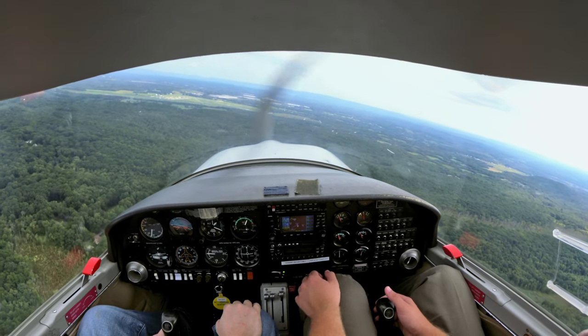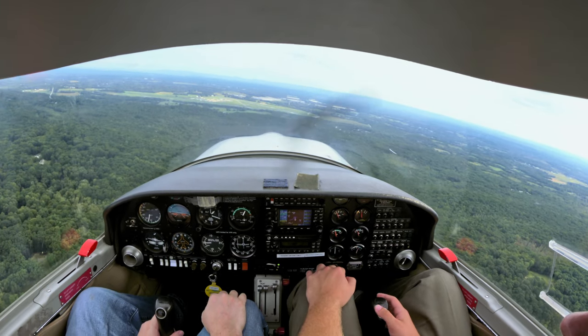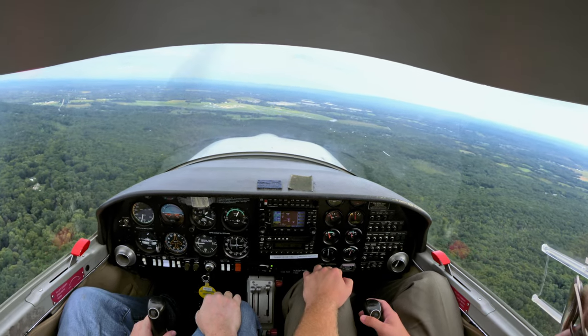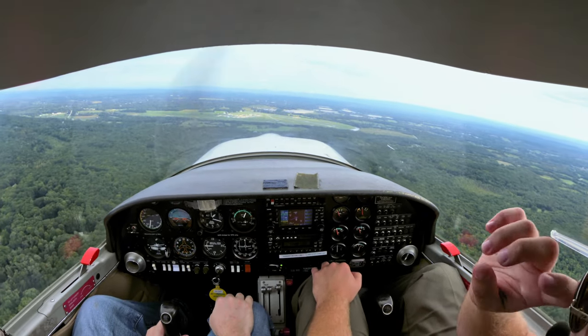We're just constantly looking for traffic. I like our power setting. We want to be doing about 85. We're a little fast, but it's windy, so we're good. And then, see the inside of that lake? That's kind of where we want to be on our downwind. Got it.